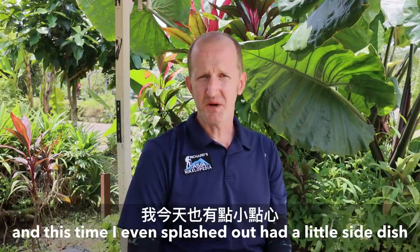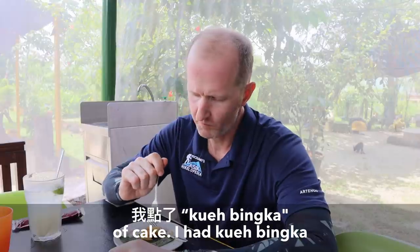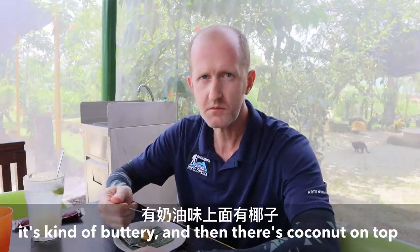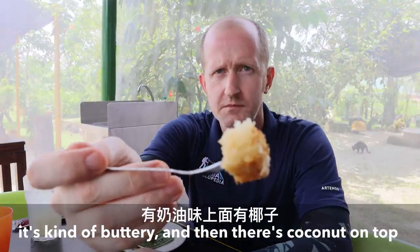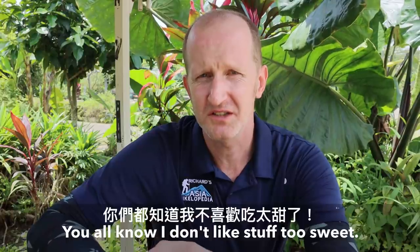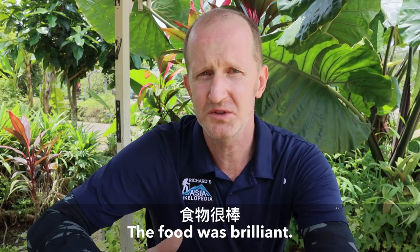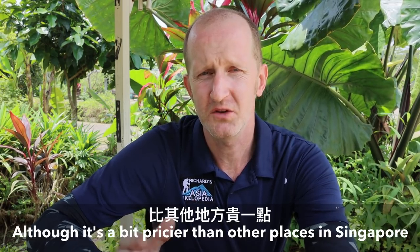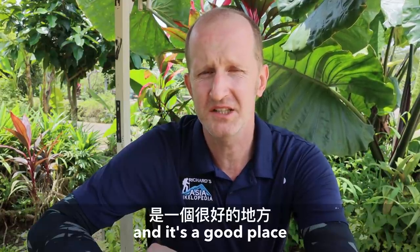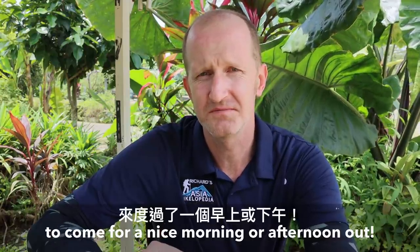And this time I even splashed out and had a little side dish of cake. I had kuih bingka, which is a baked tapioca dessert. It's kind of buttery and then there's coconut on top. And it was really good because it wasn't too sweet. You all know I don't like stuff too sweet. It was just right. And so once again, Bollywood Vegetables, the food was brilliant. Although it's a little bit pricier than you pay other places in Singapore, I think it's worth it. And it's a good place to come for a nice morning or afternoon out.